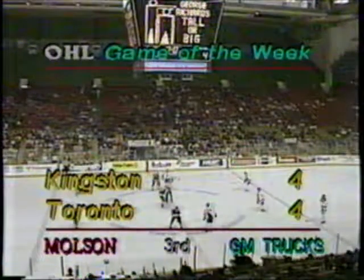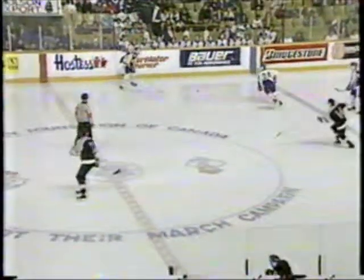What we will have for you this week, however, is period number 3, and a lot on the line for both the Toronto Marlies and the Kingston Raiders, who could be 20 minutes removed from the playoff picture unless they can pull this one out of the fire. We're 4-4 after 2. We get set for the third period. The Kingston Raiders and the Toronto Marlboros tied at 4. The Raiders had a 4-1 lead after 20 minutes, and the Marlies had 3 unanswered goals in the second.